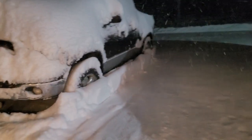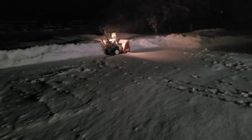Alright folks, round 2 is done. Let's see here. I can't turn on the flash. I think my battery's too dead or something. Probably because it's cold out here. The old snowblower is working, getting us some money's worth right now. I just got done and that's how much is already built up.